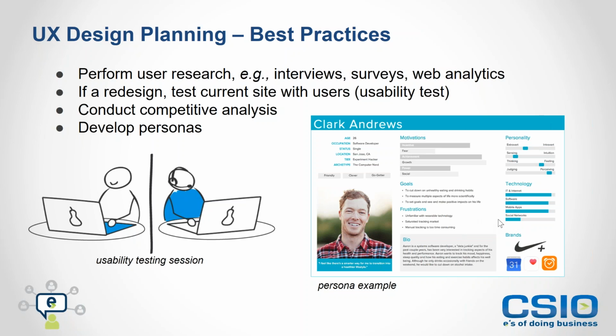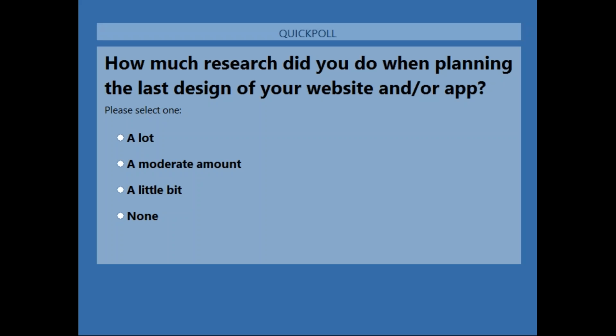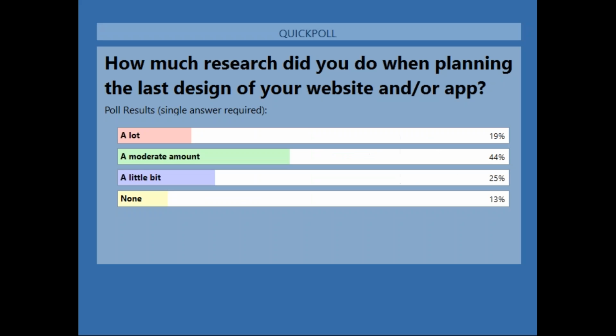So we do have a poll question for everyone now. It's launched now. How much research did you do when designing your last website or mobile app? So again, how much research did you do when planning the last design of your website and or app, whatever digital product it was? Just interested to see the responses here, so I'll leave that up for another 10 seconds. Okay, I'll close the poll now. Thanks for your responses. And I'll share the results.